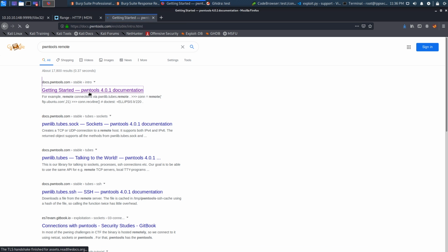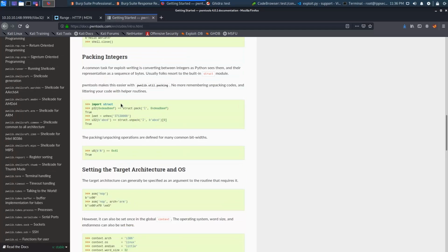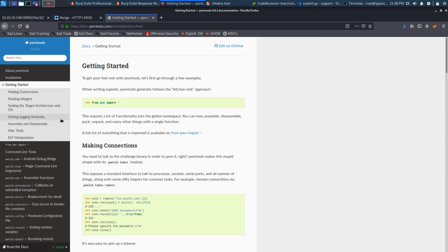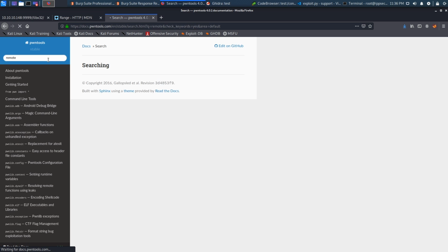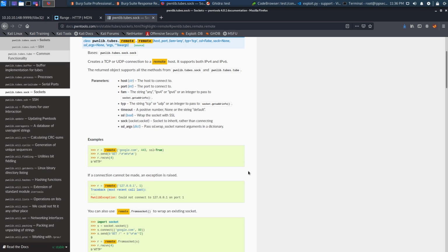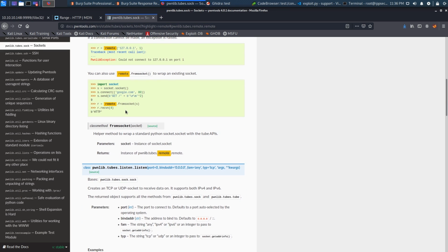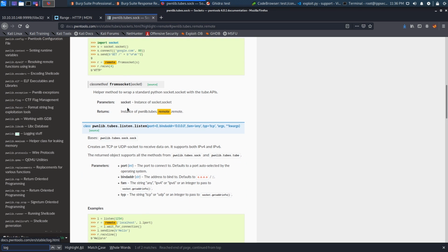PwnTools remote. Let's see, what do we have? Remote. Resolving remote functions. Maybe this. Type sock host. It's gotta be a log level.